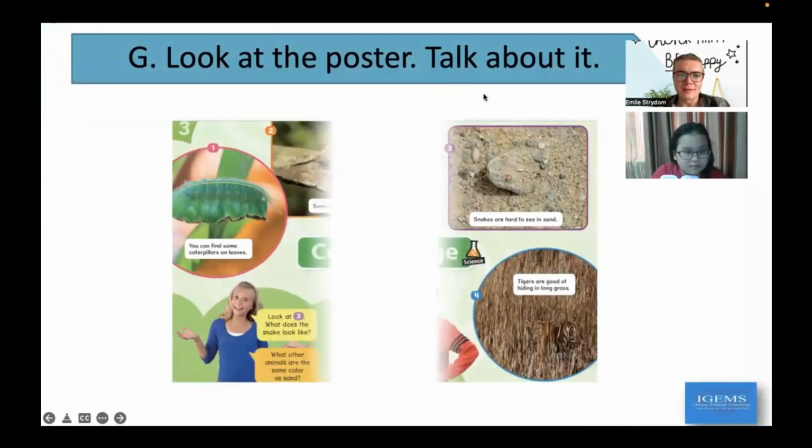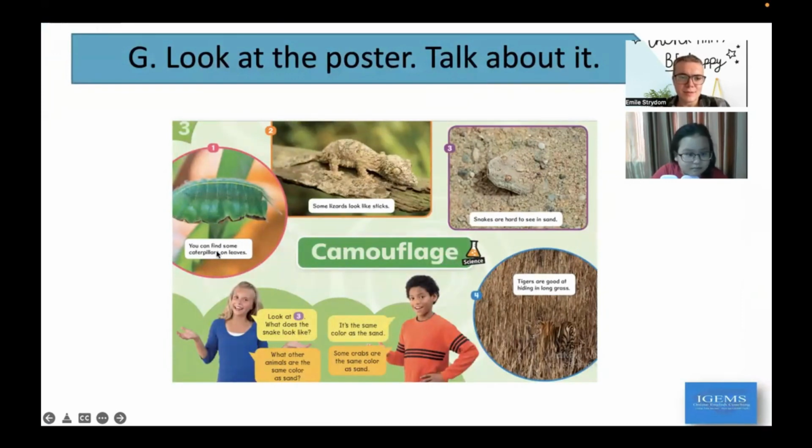Look at the poster. Talk about it. Okay. Number one. What do you see in number one? You can find some caterpillars on leaves. It looks like it's inside the leaf, just like the leaf. Can you see it? Kind of. What color is it? Green and blue. Is it the same shape as the leaf? Yes.